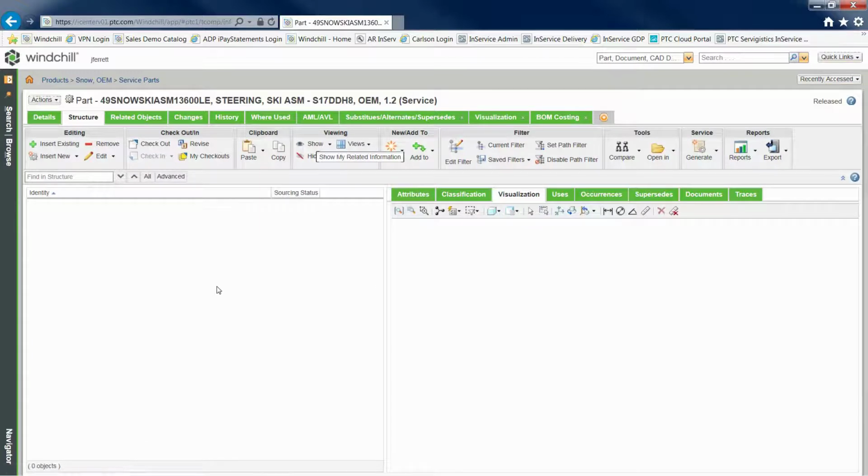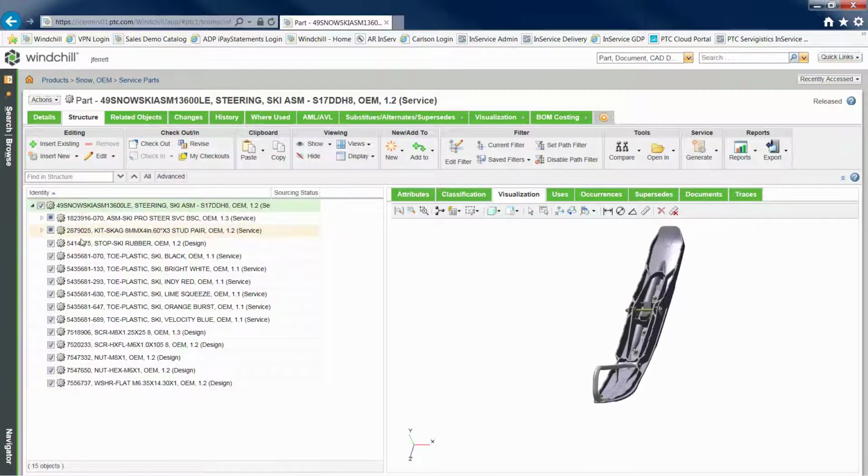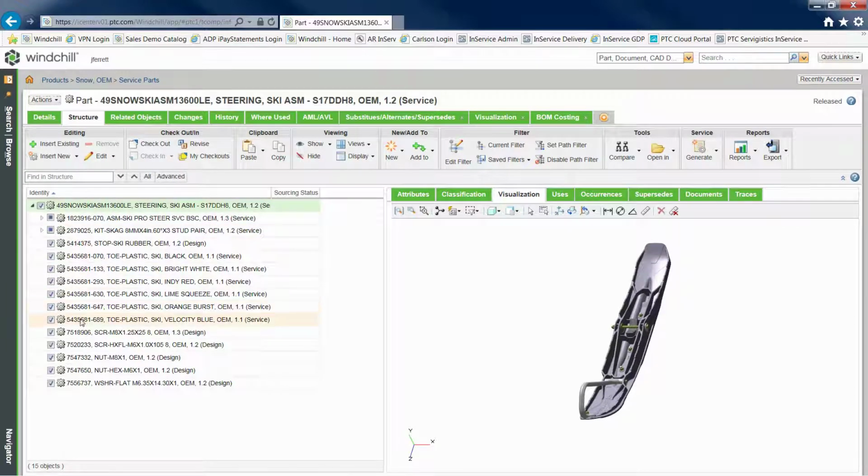In this case here, we're looking at a service view of our ski assembly. This was derived by maybe a service engineer and organized in a specific way in which we'll provide illustration content and part catalog information about this particular assembly.